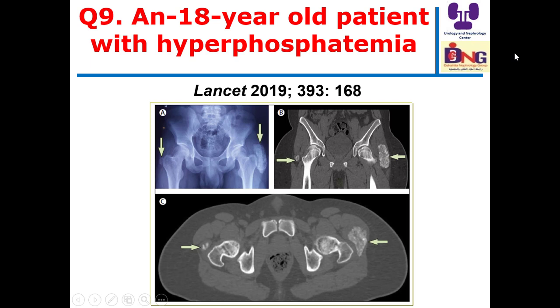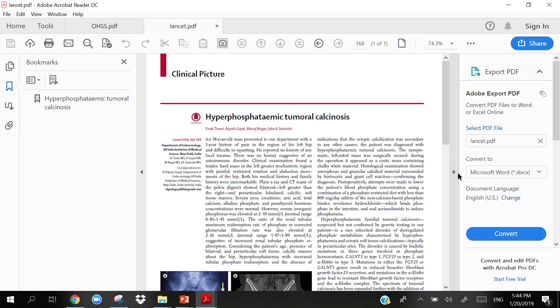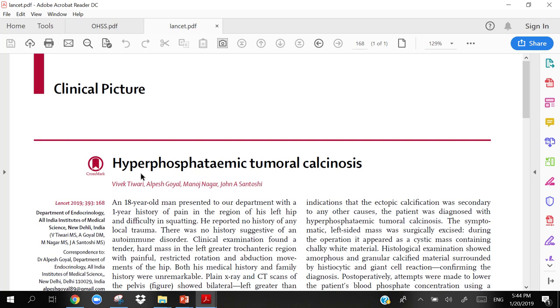This is an 18-year-old patient with hyperphosphatemia. Normal kidney function, no metabolic derangement other than hyperphosphatemia. And this is the radiology. What is this? This is a brain X-ray, and this is CT, both films of CT scan, showing this. What is this? Calcification. So what's your diagnosis? The diagnosis is hyperphosphatemic tumoral calcinosis. It is not a tumor because there is no evidence of tumor in this case, but here we have hyperphosphatemia and calcification, calcinosis.